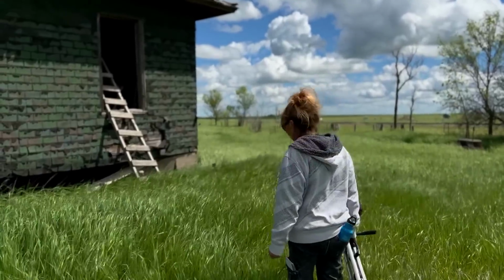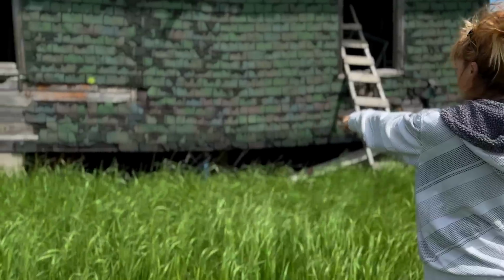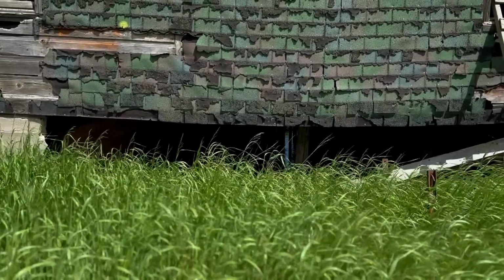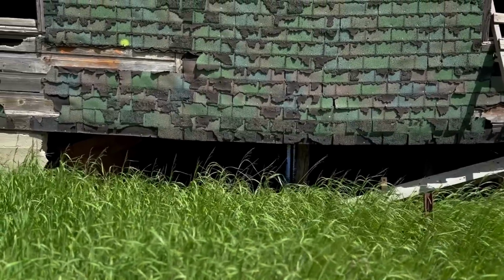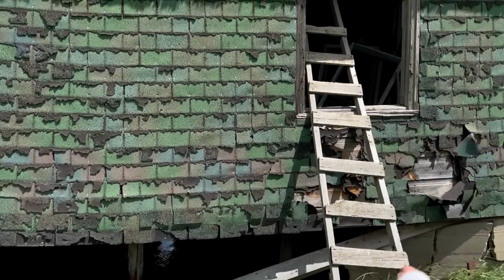Oh, nasty. What happened? So that's all flooded underneath, the whole basement. I don't know how deep that water is. Oh yeah. That's creepy. I don't know how close we can get.